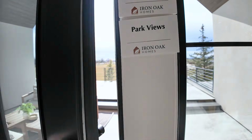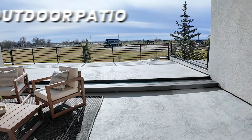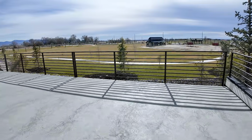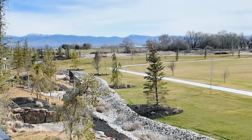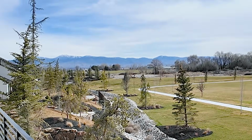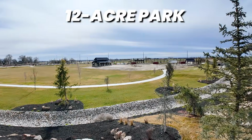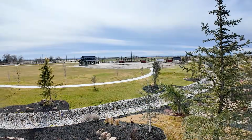And this is this absolutely huge, expansive outdoor patio on the second level. Massive space up here with absolutely incredible views of the local mountains. As you can see, way out there in the distance, a little bit of snow on them from a recent snow dusting we had, melting off now. This is the 12-acre park that is being constructed currently. So you've got a lot of distance from the play area. You can see it out there, big recreational field and walking paths throughout here.